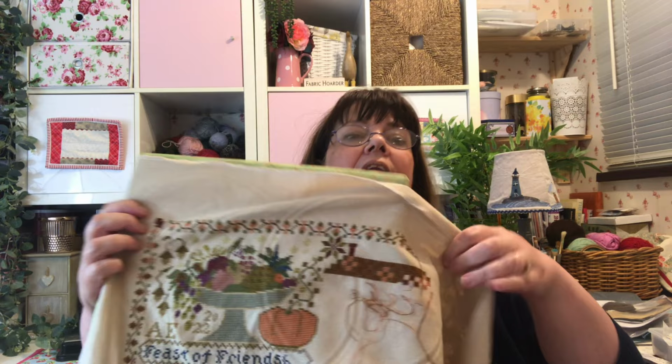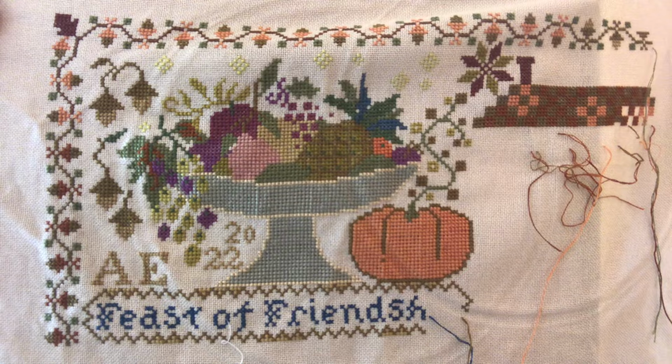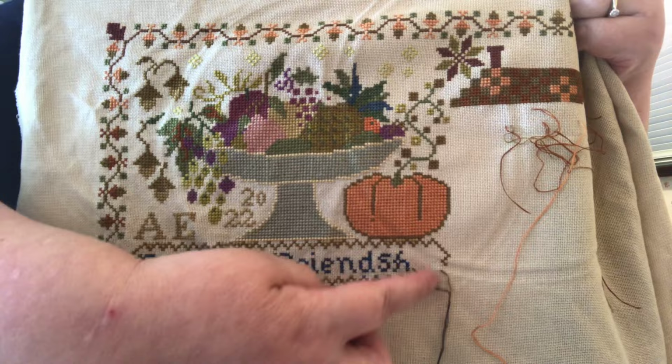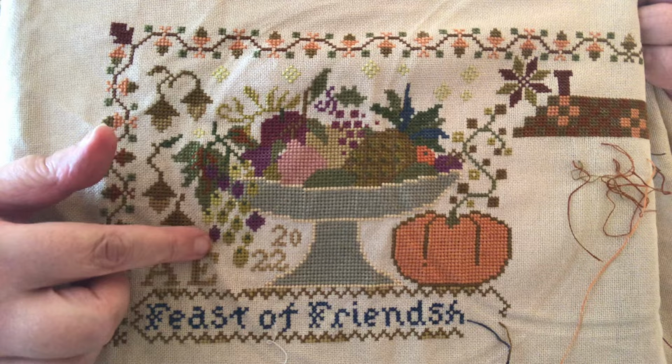So this is how far I've got. I think I've done quite well. I'm quite surprised myself. So let me bring this a little bit closer so you can see. I have put my initials in there, AE, and the year of stitching. I've just got to complete this word here, but at the time I had it in the hoop and was unable to finish that piece. And the purple here I've pulled from stash.